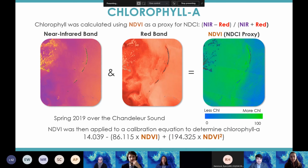The last parameter our tool assesses is chlorophyll a, and as mentioned before, photosynthetic organisms reflect a large amount of near-infrared light. However, for this index, we compared the near-infrared band and the red band to analyze chlorophyll or algal blooms within our study area. And this is where the normalized difference vegetation index was applied and calibrated with this equation below to determine the chlorophyll a values, which is also the NDCI index. I will now pass it off to Taryn, who will go more in depth on our Google Earth Engine tool and its extended capabilities. Thanks, Tasos.